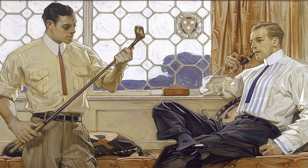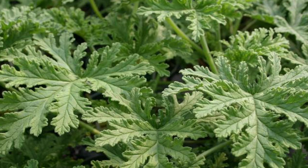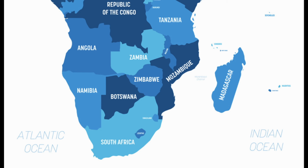Now, geraniums, at least in perfumery, the rose-scented geranium, it is native to the Cape Provinces and the northern provinces of South Africa, Zimbabwe, and Mozambique.